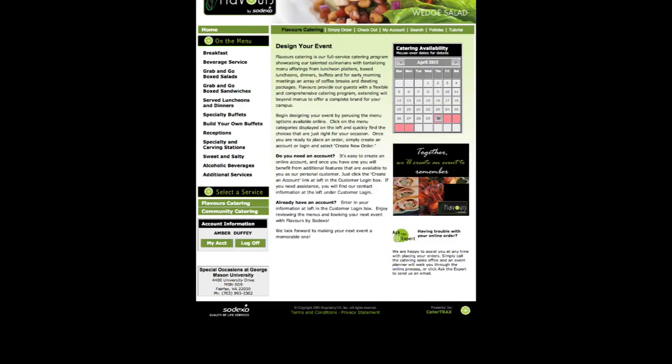In the next window, you can choose to have Flavors Catering or Community Catering. The new catering system offers many options that can be altered to your needs. If you are confused, you can learn more by clicking on the tutorial link at the top. Otherwise, you can choose from any of the options on the left. Likewise, you can choose different options with the community catering option.